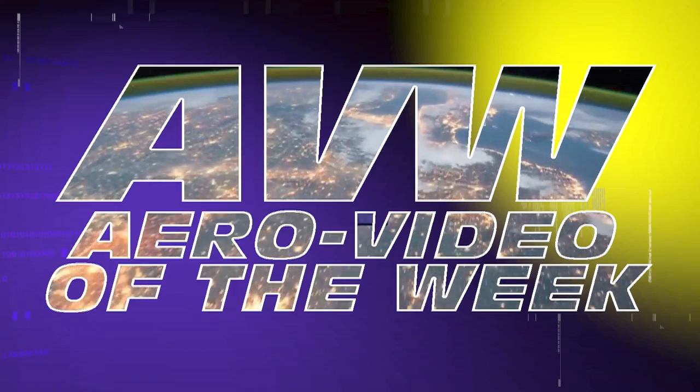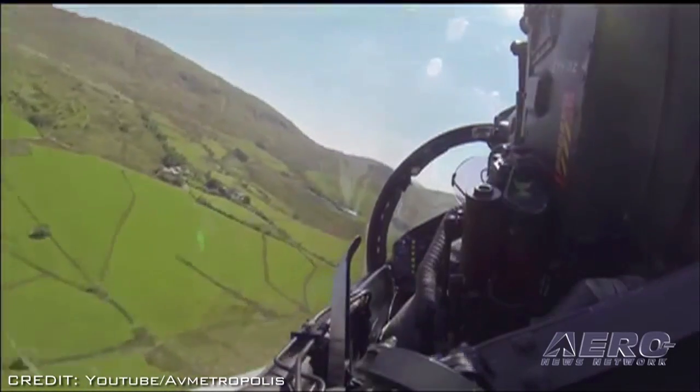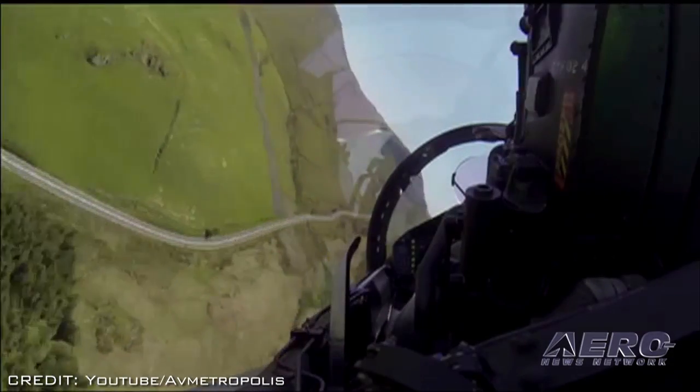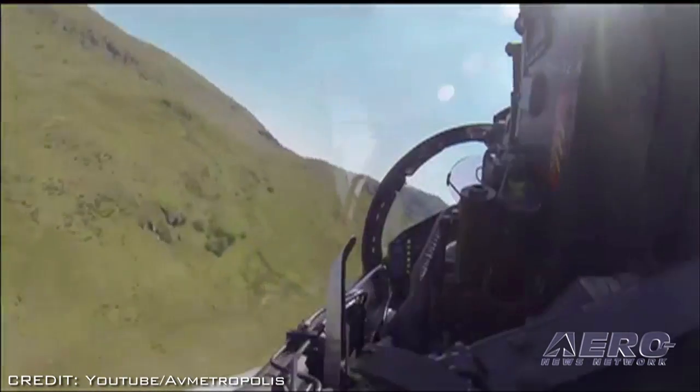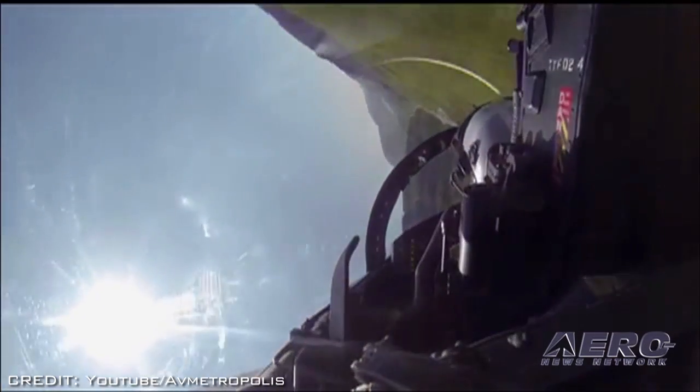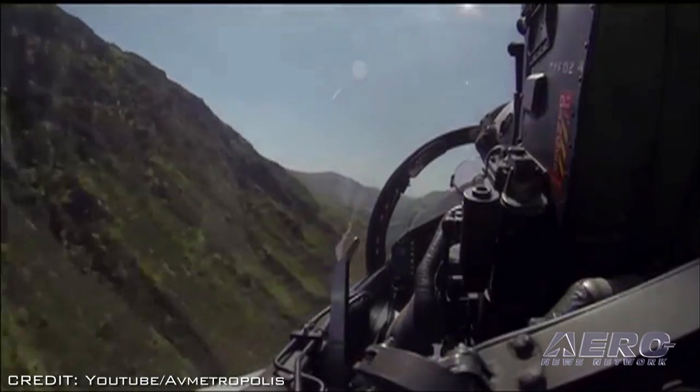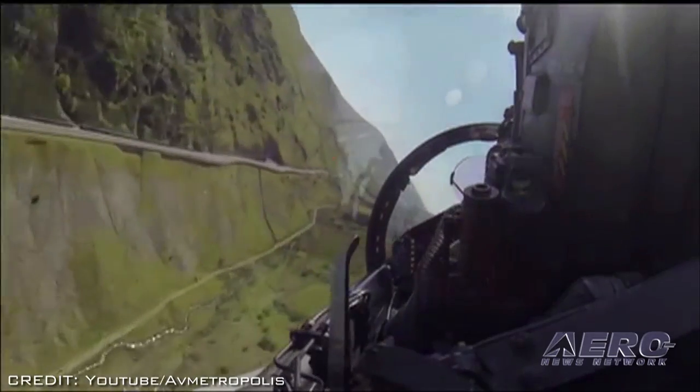Final liftoff of Atlanta. Entering the McCandless Loop, North Wales. In this video, your first thought will be no one should be allowed to have this much fun, and it'd be so cool. It's a British Typhoon Eurofighter in action. Search Typhoon, a ride with the best on YouTube.